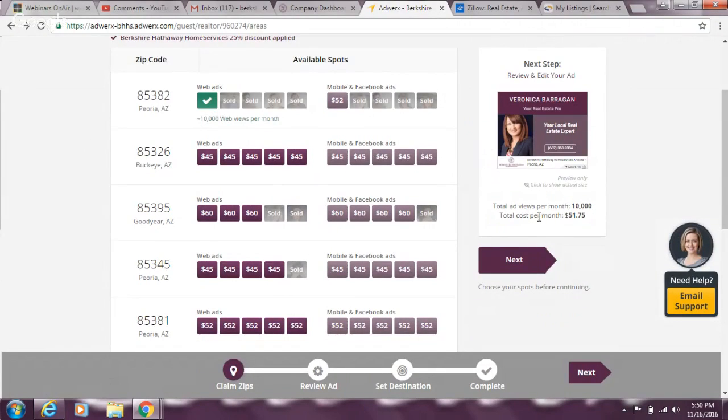It tells you what you're going to get for this 5175. So you are guaranteed total ad views per month of 10,000. So that's 5175 divided by 10,000. And then as you're using the system, you can track and see what your return on investment actually is. So play with the zip codes and see what it's going to get you.